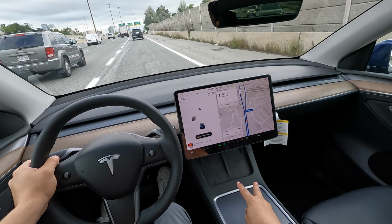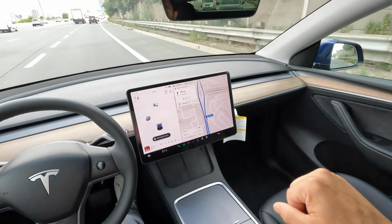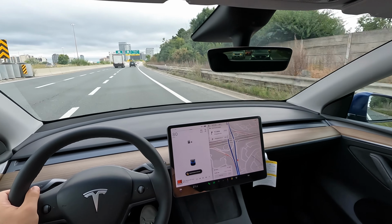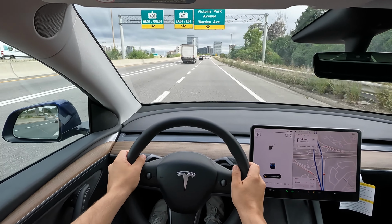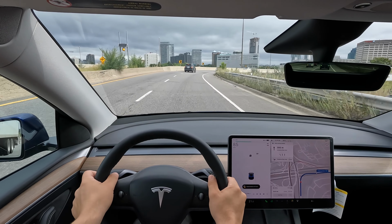Looks like we have two phone holders there. Not sure if they're wireless charging. This opens up, you have deep storage there. And then you also have center storage here. So lots of storage. Interior camera. I don't remember seeing that on the Model 3. So that could be something different. Oh my gosh. I like the little electric noise you get. Instant torque.